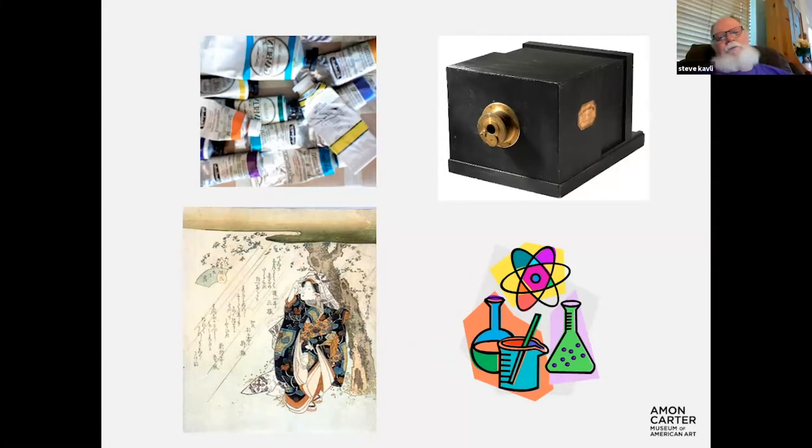Camera. Yeah, we're looking at a camera here, and this is an early camera, and bringing this about and having things look completely realistic through a camera maybe pushed people toward making things not quite as realistic. And also some of the techniques of photography. Any photographers in the group?